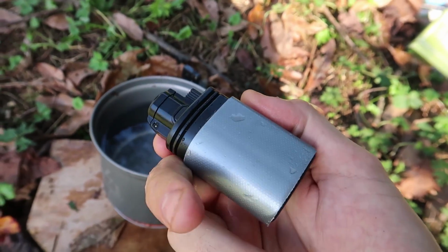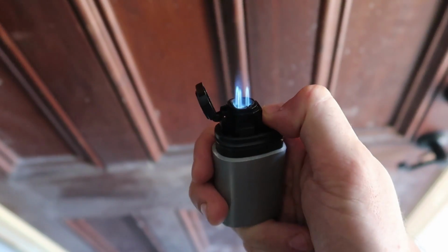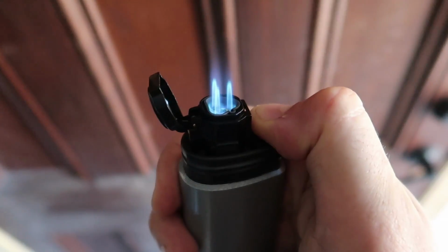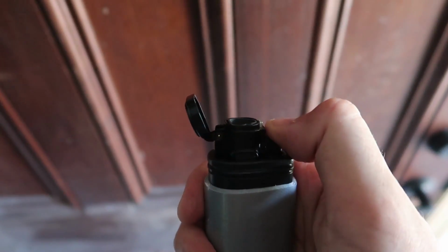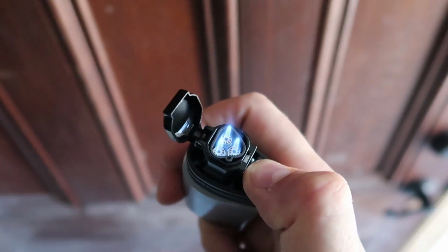Passed the water test. Definitely recommend this camping lighter to put in your bug out bag. Let me show you what it looks like in the dark. Beautiful, isn't it? Three layer jets, we will have no problem starting a fire with this thing. And the best part is it's waterproof and obviously windproof as well.